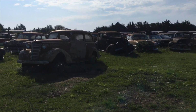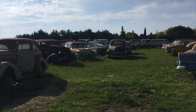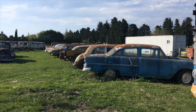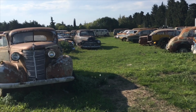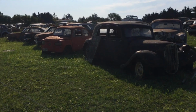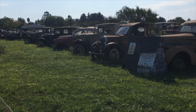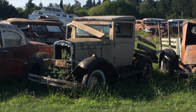Here's some of the older stuff. They've got Model Ts and maybe Model As all over the country. They've got classic cars, American classic cars that are still running, some of them. But they've got a lot of junkyards full of classic American and European stuff. It's an old Jeep. Check out all this. So I have no idea what it would take. It would be expensive to bring this stuff back to the US and restore it.